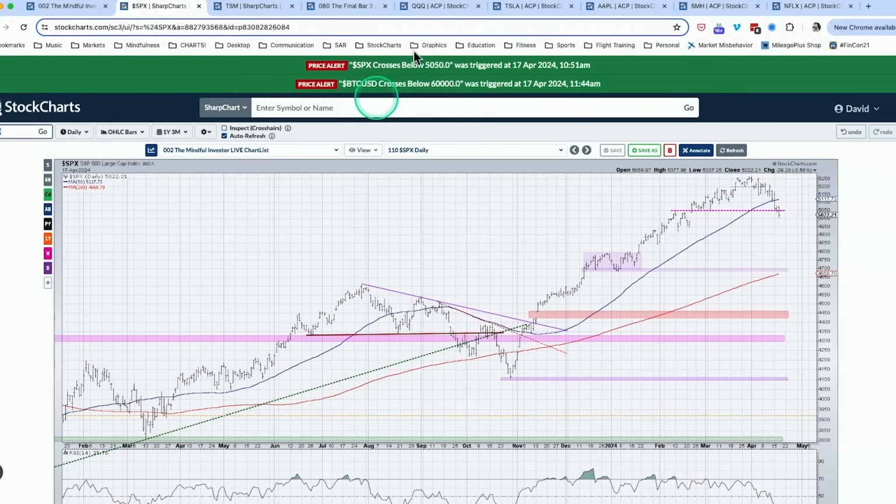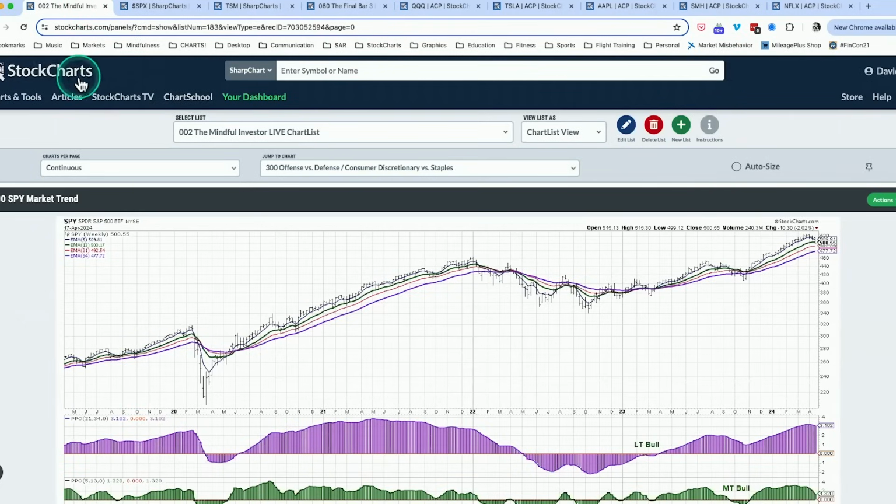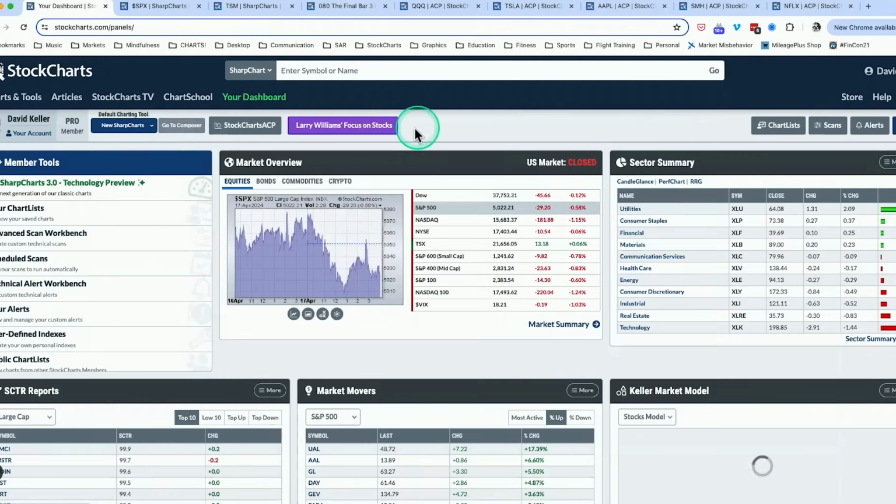I did want to point out, by the way, before we get to the dashboard, here are some of the alerts that were triggered as a reminder. What a platform like StockCharts, I think, is most helpful to you as an investor if you use things like alerts and scans, which help you monitor market conditions, really let the platform monitor them for you. Talking about making life a little easier. My line in the sand for the S&P has been 5050. That triggered this morning at 10:51 a.m. Eastern. Bitcoin below 60K was my risk-off sign for Bitcoin. That triggered just before lunchtime Eastern time. We'll get back to the chart of the S&P in a moment, but do want to point out some of those alerts that we've been talking about, certainly coming to fruition this week.